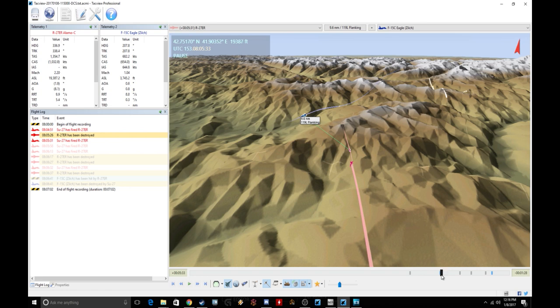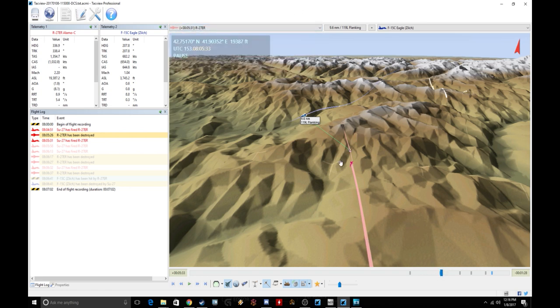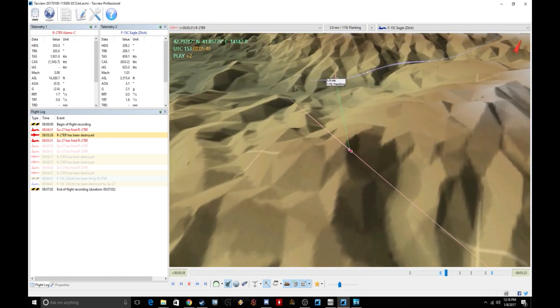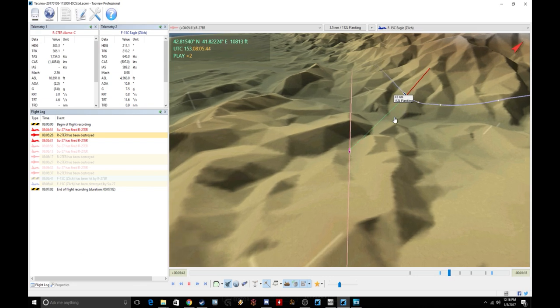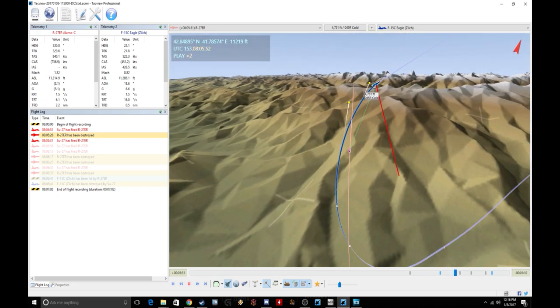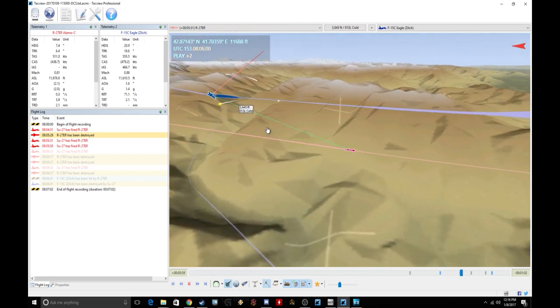Missile number two. Should have pumped out a lot more chaff here. Looks like that was defeated kinetically as well. It just didn't have the juice to turn with us.